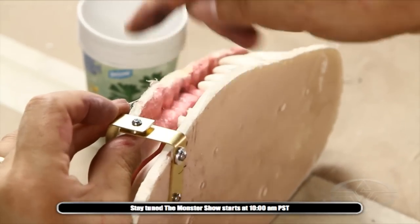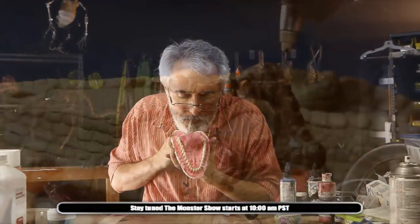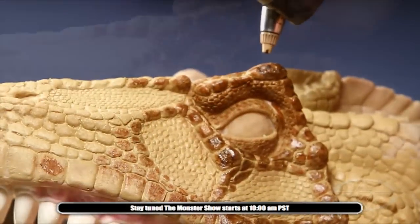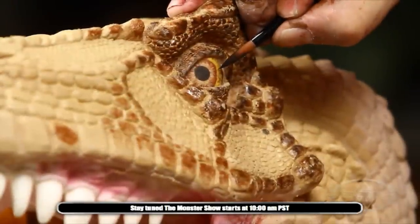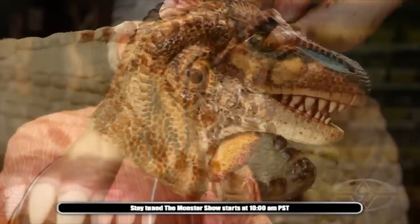We put membranes in the corners of the mouth. We made a tongue out of a plastic bag. Finally, we painted it, we painted eyes, and we covered the eyes with 5-minute epoxy, all to get a hand puppet like this.